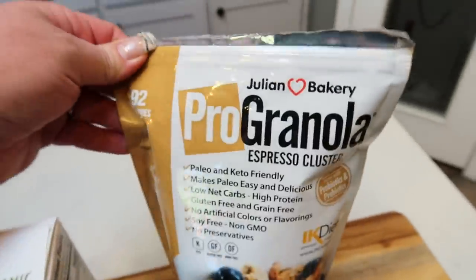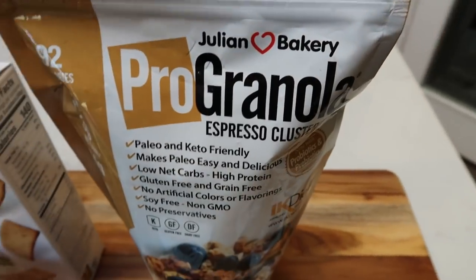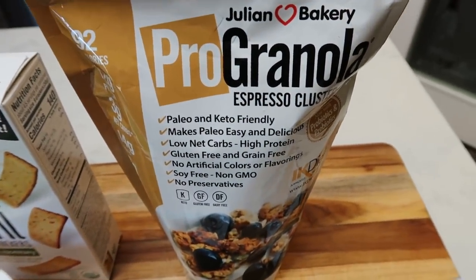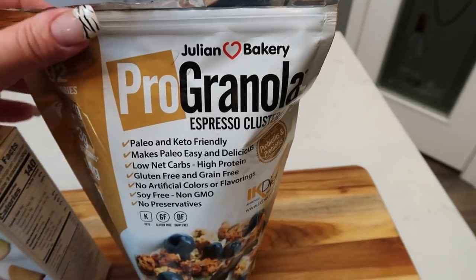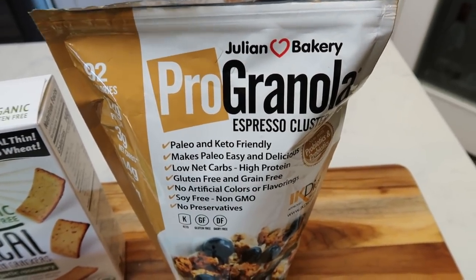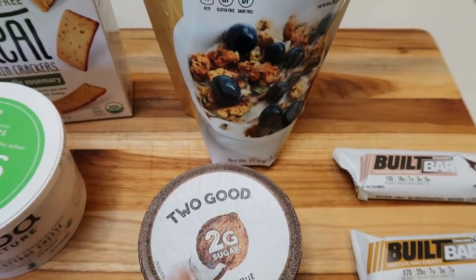And then I like to top it with my Pro Granola from Julian Bakery. This is the espresso cluster. There's tons and tons of different flavors. If you're looking for a clean granola, Julian Bakery Pro Granola is as clean as it gets, and the smart points are amazing. You can have an entire half of a cup for 2 smart points, which means you can have a quarter cup for 1 point of clean granola. I literally put like a tablespoon on my yogurt, so I don't even count it, where you would have to count normal granola.